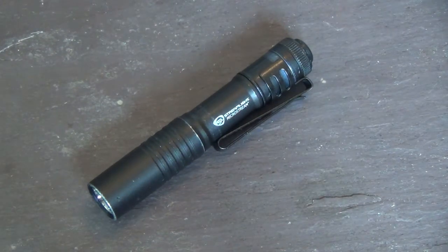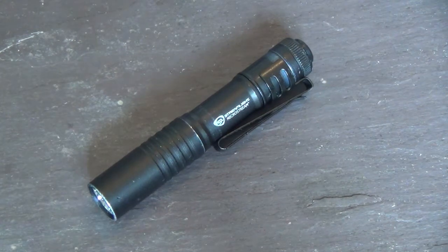Now on to price. This is an epic point for it as well. You're talking like £25 for that little light, which will serve you like a champion. It'll be a light that you'll love and you'll use every day.